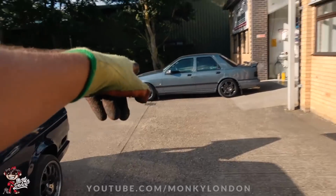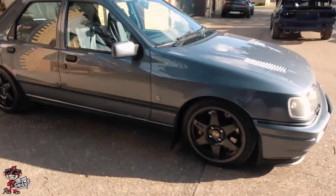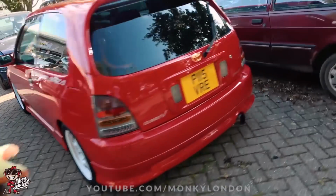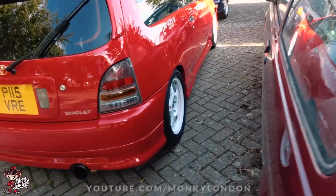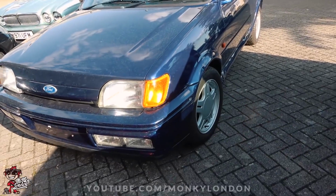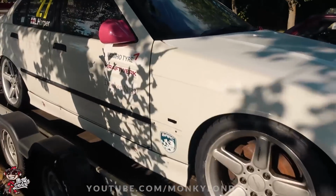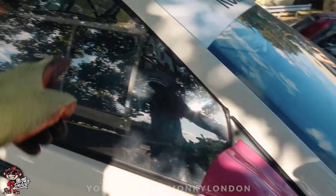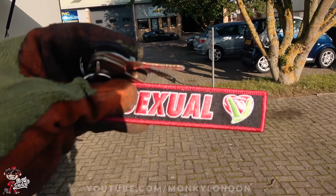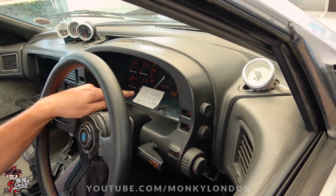Comprehensive roll cage. Beautiful looking Sierra Cosworth. Dave's going to lose it when he watches this. Oh, look at that little red Glanza. Love this, man. Are they Rega Masters or Ragga Master wheels? Can't remember the name of them, but that is a cool looking Glanza. Fiesta RS 1800. God, I haven't seen one of these for a long time, and in pretty good nick considering the age. E36 drift car or race car, some sort of BMW. Polycarbonate windows. RX7 looking absolutely beautiful. No cooling fan, do not run for a long time.